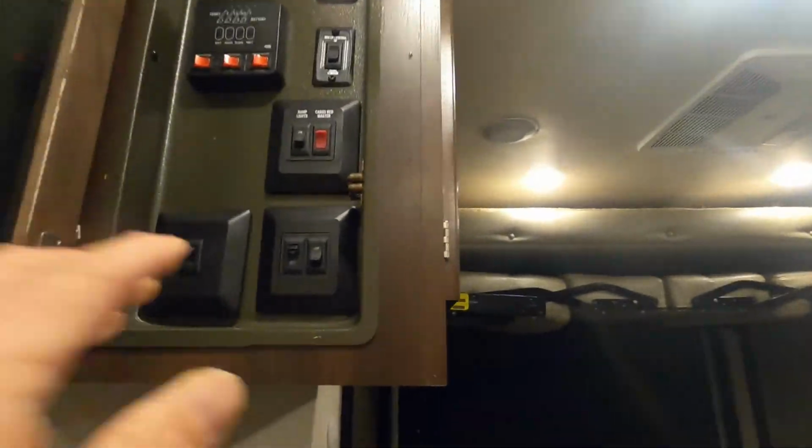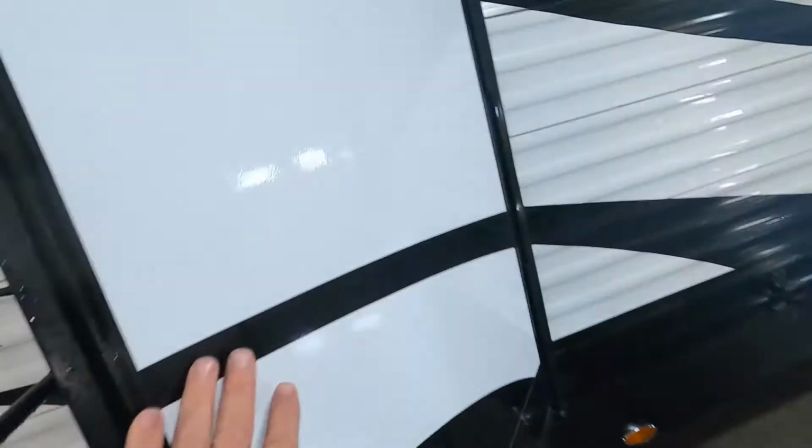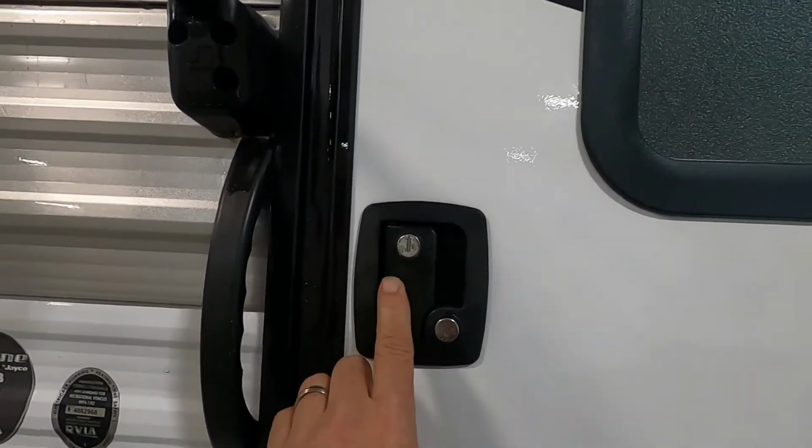Alright, we got our unit all closed up. Close all of our doors. Again, make sure your bedroom doors snap back. Shut off all of our lighting and head out of the unit. When you come out of the unit, lock and deadbolt your door.